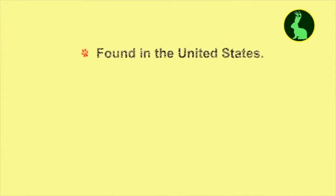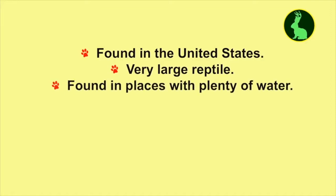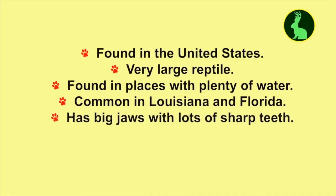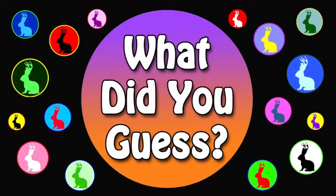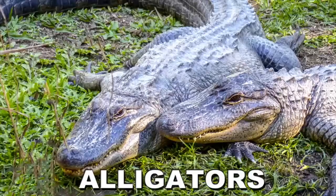Good job. This next animal is found in the United States. It is a very large reptile. It is found in places with plenty of water, marshes and swamps, ponds. It is common in states such as Louisiana and Florida. It has big jaws with lots of sharp teeth. It also has a big, strong tail. Did you guess alligator? Nice job. I'm talking about alligators.